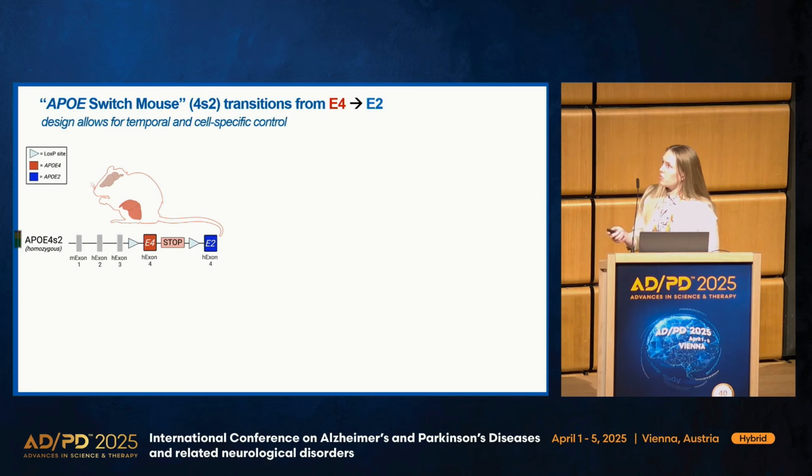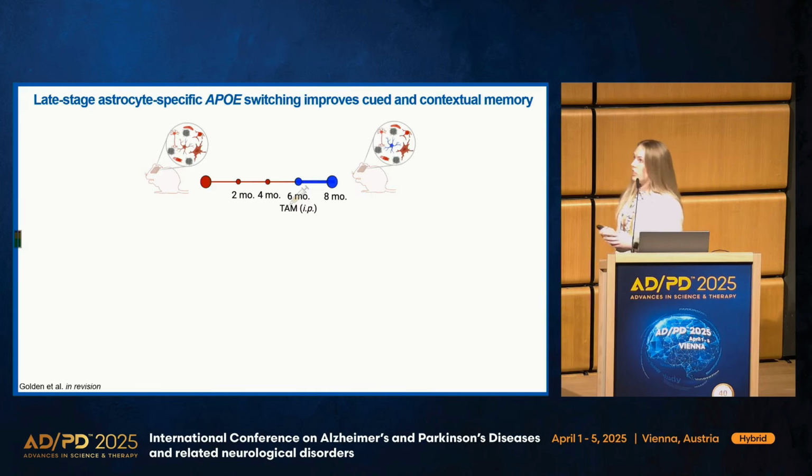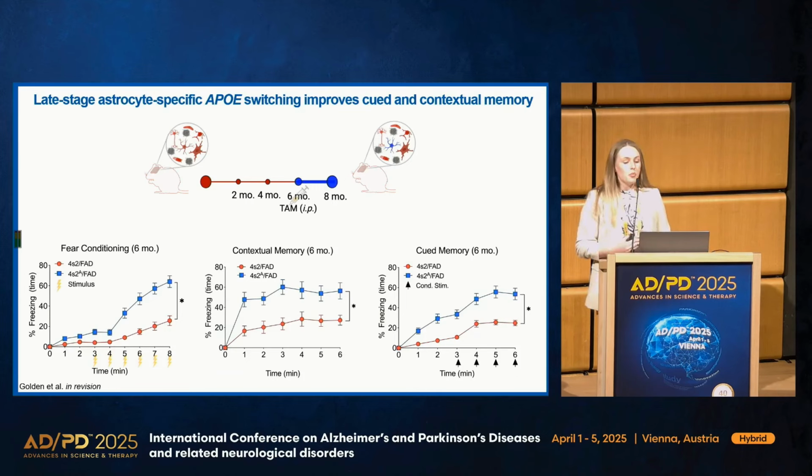It's a floxed mouse model, and at baseline, this mouse is only going to express ApoE4. When we used our associative fear conditioning, we saw that this late-stage switch from E4 to E2 in only our astrocytes was enough to not only significantly improve associative learning, but it improved their contextual and cued memory when compared to the mice who did not switch.